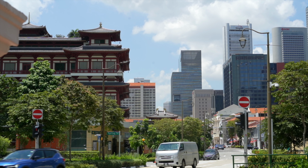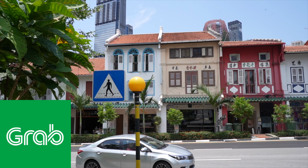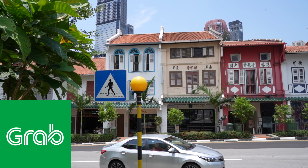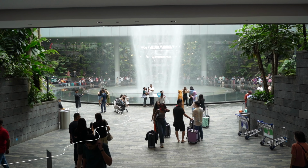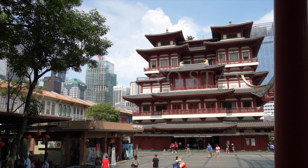If you're instead looking to catch a cab, Uber and Lyft do not operate in Singapore. Instead, you can download the Grab app, which you can use to schedule a ride or deliver in food. We took a Grab to the airport after our stay in Singapore, and the price was actually pretty reasonable, so that's an option to consider as well.